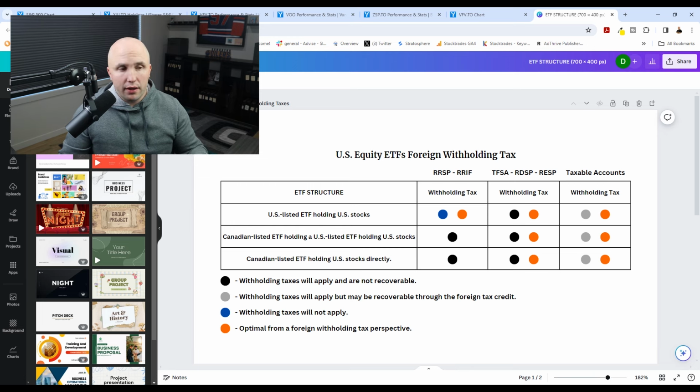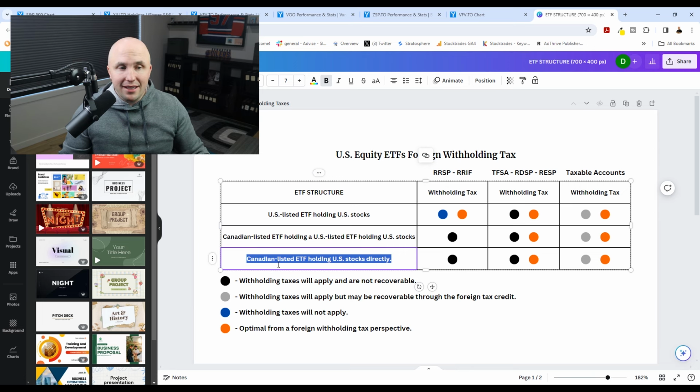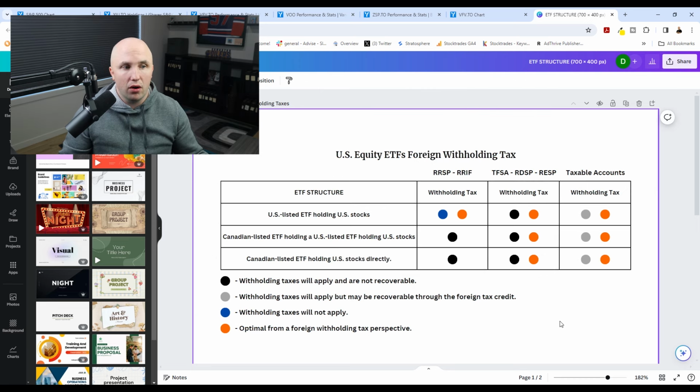But the thing is, a lot of them are holding VFV, and you will be charged a withholding tax even if you hold this. And the reason for this is if you hold a Canadian listed ETF holding a US listed ETF holding US stocks. I know this sounds brutally confusing because they make it confusing. So if you hold a Canadian listed ETF that has a US listed ETF, you will be charged withholding tax even in an RRSP. If you own a Canadian listed ETF that holds US stocks directly, not necessarily a US ETF, you will be charged withholding tax even in an RRSP.